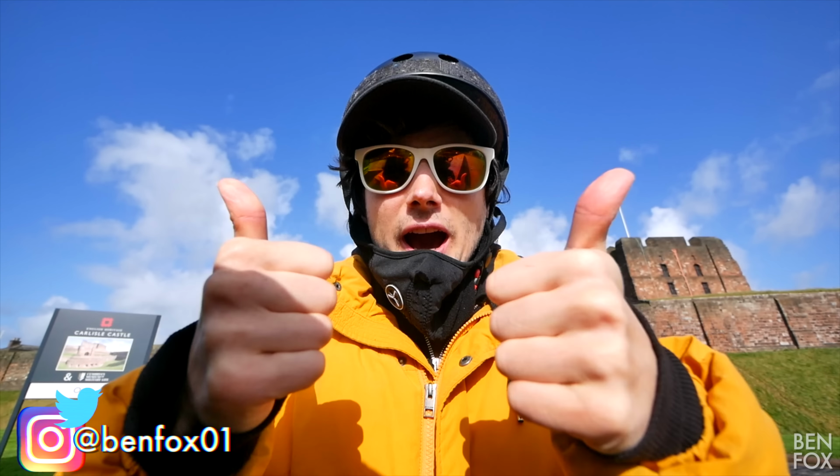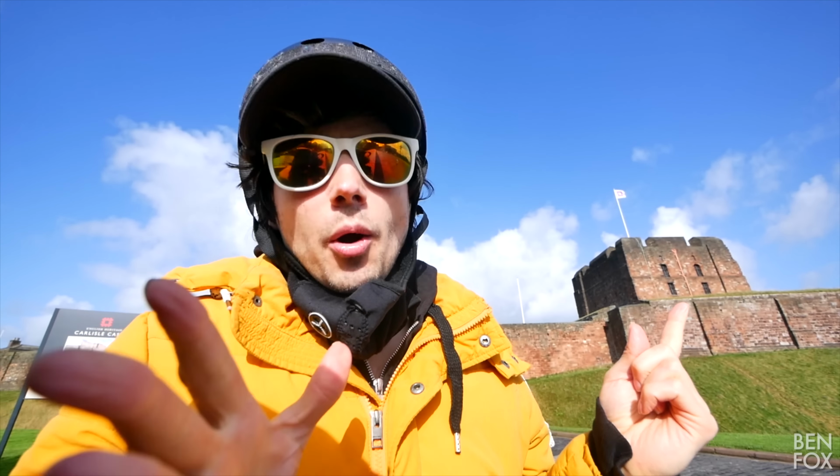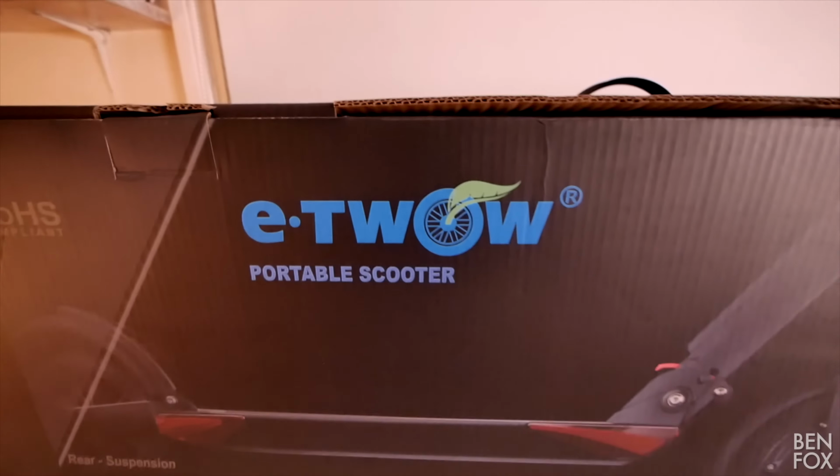Okay, hello guys, welcome to my hometown of Carlisle. That's where I live. Only joking, that's Carlisle Castle. Okay, so really excited about this scooter. Spoiler alert, it's awesome. But to prove that, I'm gonna take it over to Rickaby Park where I'll be able to put this scooter through its paces. So, let's go. But first, here's an unboxing.